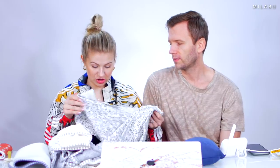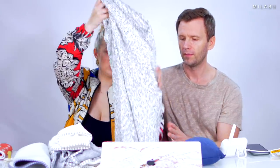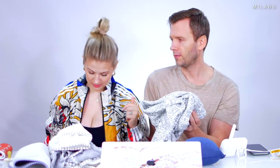What's it made out of? It's so hot. It's cotton, I'm pretty sure, 100% cotton. Yes, but it's that muslin style. And it's super soft, they also wash very well, and some of my favorite prints are from Riley and Crew. I just really like them.